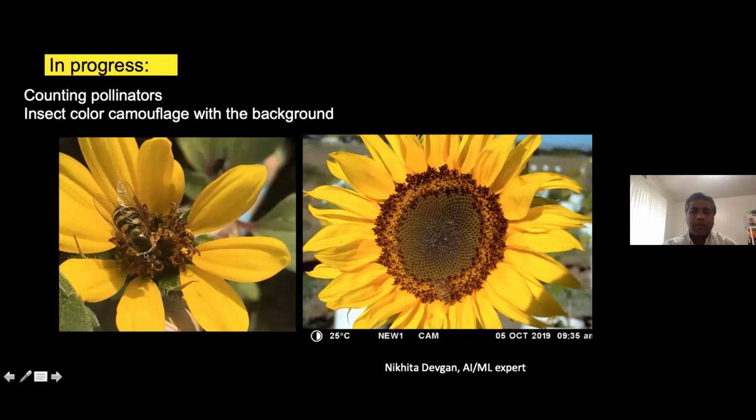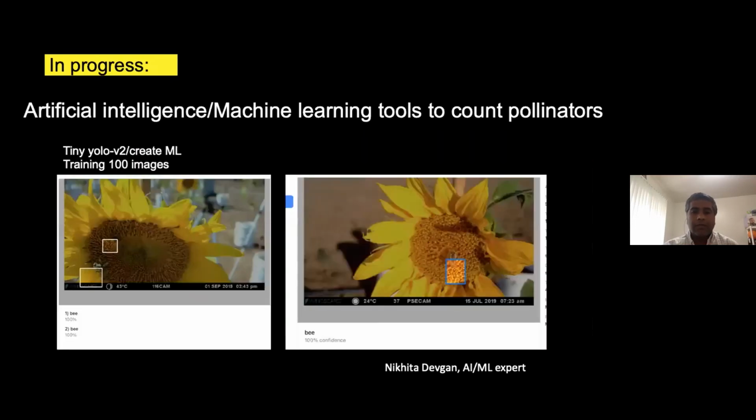Sometimes the pollinators can camouflage with the background, and it's very hard to detect even visually for us. So with the help of artificial intelligence and machine learning experts, Nikita, we are planning to develop a tool that can count the pollinators in each picture frame that we have collected. This is a preliminary model, and it's in progress now. Only 100 images have been trained so far.